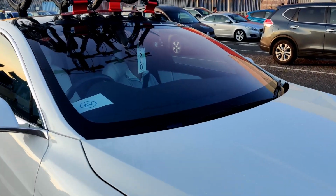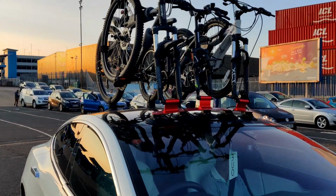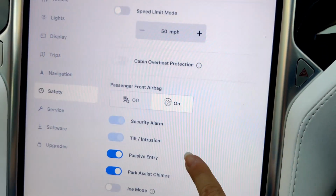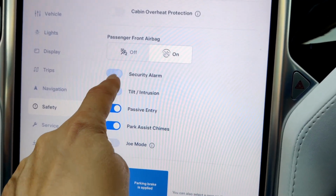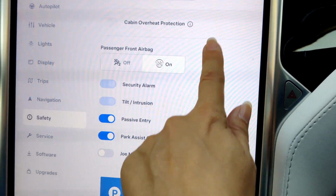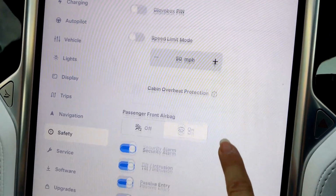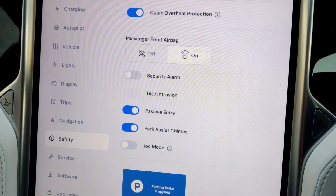One thing that is quite funny is we have to have an EV sign because we're an EV and we're going on a boat. When you get on the ferry, they want you to switch off your car alarm and tilt intrusion on a Tesla. So you've got security alarm and tilt intrusion, and they're both kind of greyed out. You can't actually change the setting on them. To make it able to change those, you need to go and switch off Sentry mode, and then you can go and switch these off, and that keeps the ferry people happy.